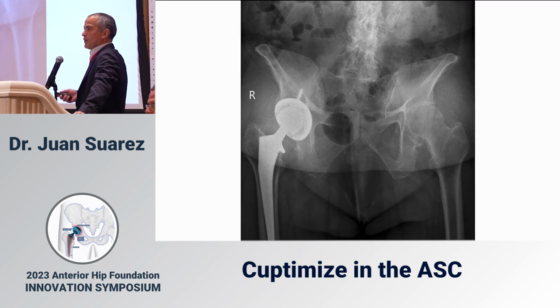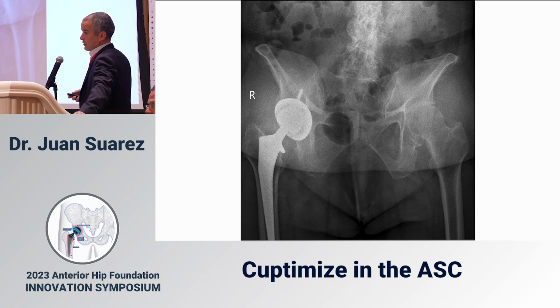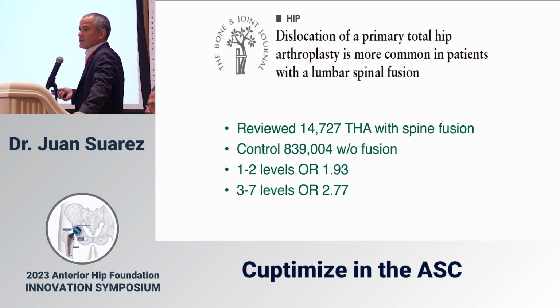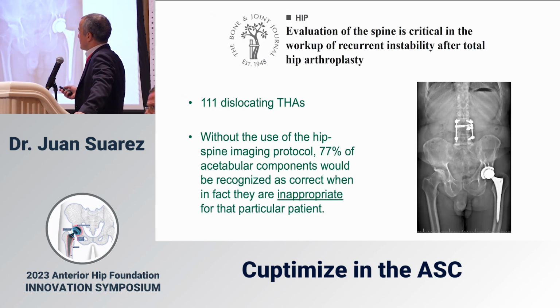Now, what do we do with these patients that have these spinal pelvic issues that we talked about yesterday? I mean, should we look into this before surgery? Do we care about it? Some people say we should not care. Joel doesn't care about it. So is there a role for something to look at this? And there is, because we know that people with spine issues dislocate at a higher rate no matter what approach you use. And 18% of revisions in this country are done for instability.